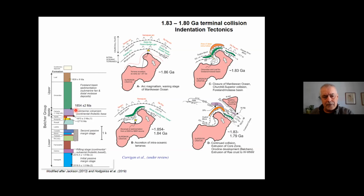above the Flaherty volcanics here, they document reversal of sedimentation. Okay, and they dated a tuff here at 1845. So they interpret that as, first of all, passive margin sediments with material derived from the Superior Craton. And at 1854, they get a reversal and deposition of a foreland basin and molasse basin on top of the passive margin. So that necessitates encroaching of some terrane here and building of an orogenic welt and deposition of a foreland basin here starting at 1854.